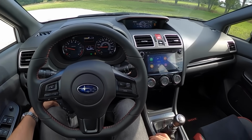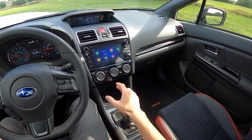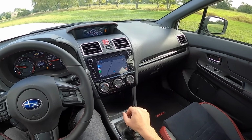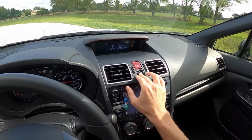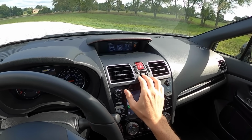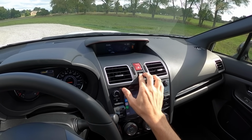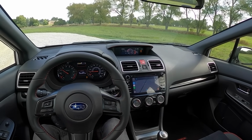Traction control button. Knobs and switches for your climate control. Super basic, easy to use. And you get Apple CarPlay, which is kind of all you need in a modern car. There's a little display up here that shows you your turbo boost pressure, your angles, G-forces, all-wheel drive distribution, time. We'll leave it on the boost gauge.